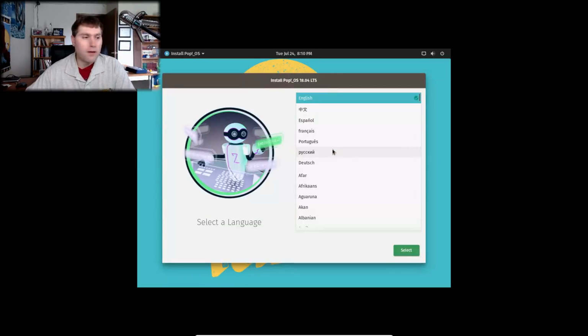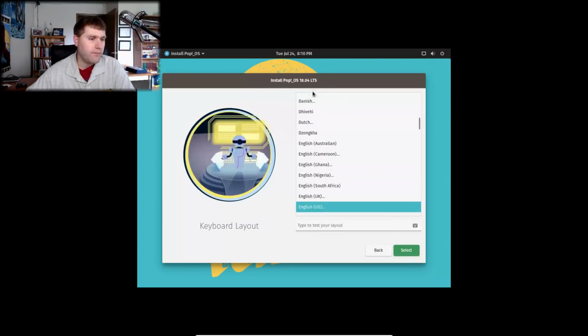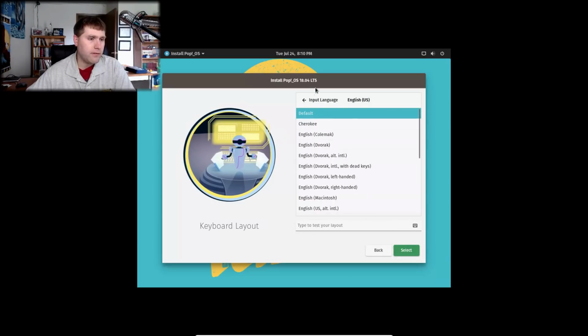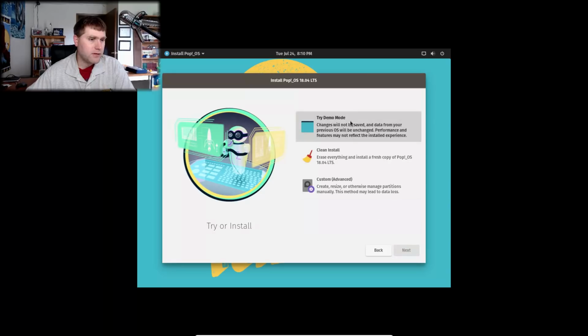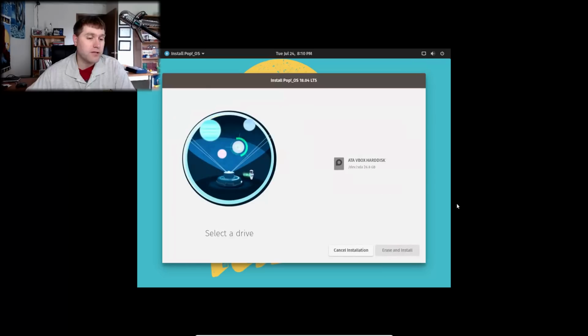So here's what we have. It's going to have us select a language and a region, keyboard layout, and then we have a try demo mode, we have a clean install, and we have a custom. So we're going to do clean install, which is going to wipe the disk out and simply install this. So that's the option we're going to do. And then this will, just grabbing the hard drive.